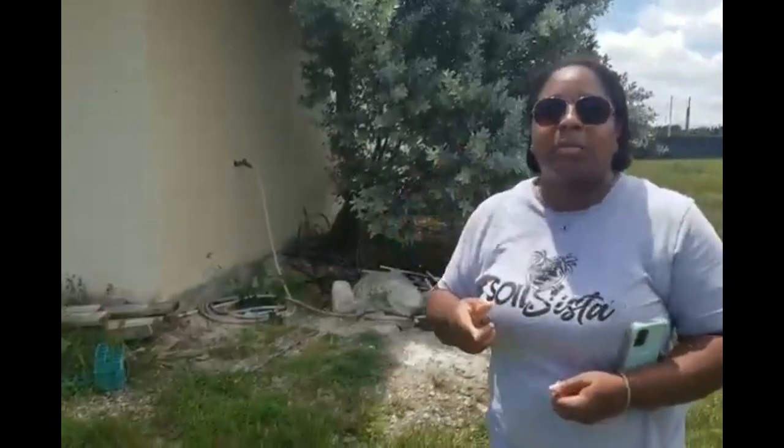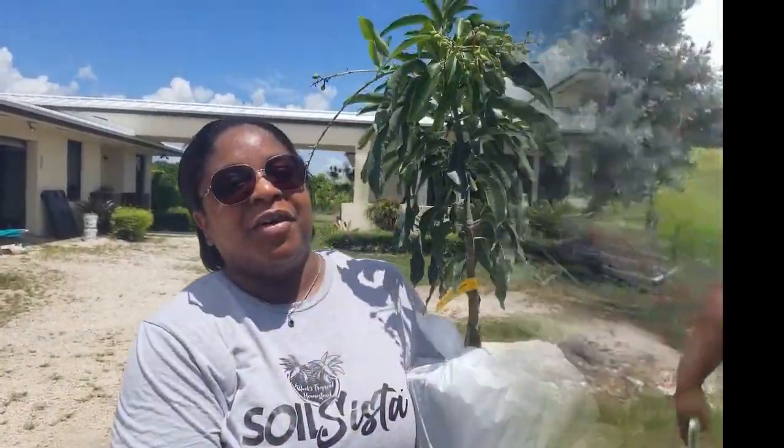Jackfruit, dwarf jackfruit. So they don't get very big. So this is the thing, you want dwarf plants that don't get huge. That way you can grow them in a pot, bring them in a house in the winter. So check out Everglades Farm Nursery here in Homestead, Florida, or Redland, somewhere. Are y'all at Homestead? Homestead. Okay. Homestead, Florida. All right, y'all.